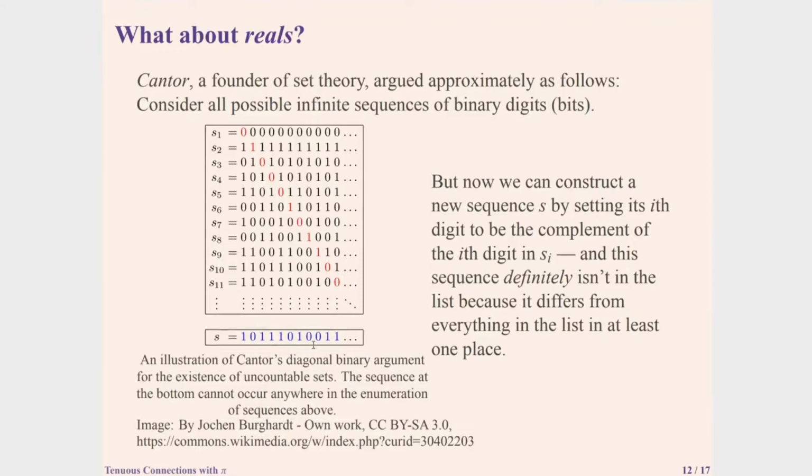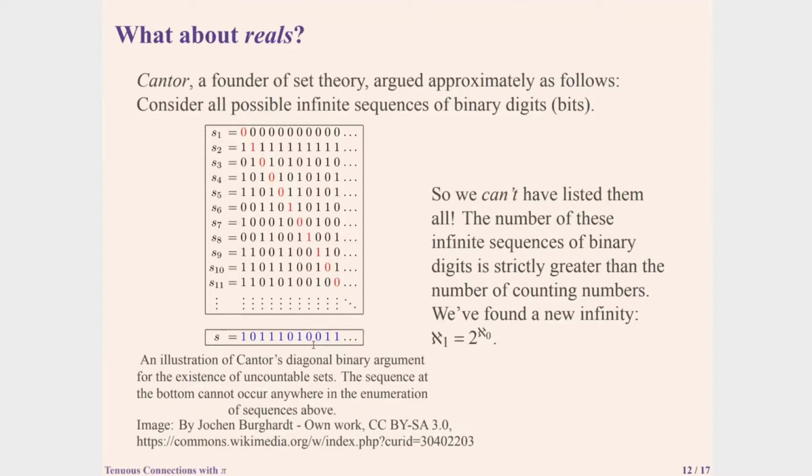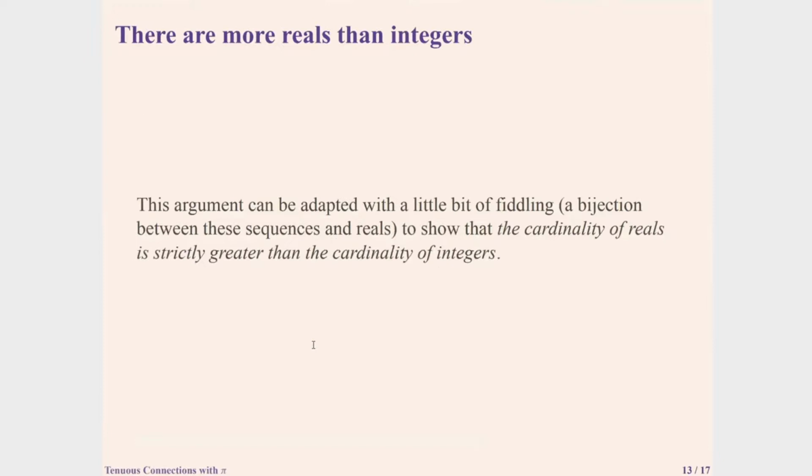But my assumption was I could list everything. So my assumption must be wrong. I can't list everything. It's not countable. There must be definitively more items in this collection of numbers than there are counting numbers, because I can simply label my strings 1, 2, 3, 4 if I could list them this way. So we can't do it. So definitely we have more reals than naturals and rationals. Now, as I said, we can adapt that bitwise argument into an argument about reals or real sequences of decimals. You can see it's a pretty obvious correlation there.